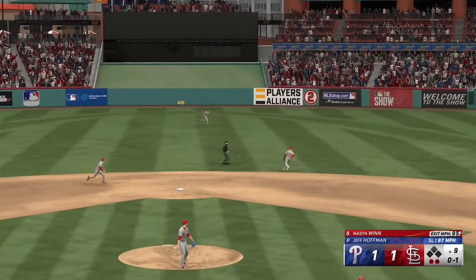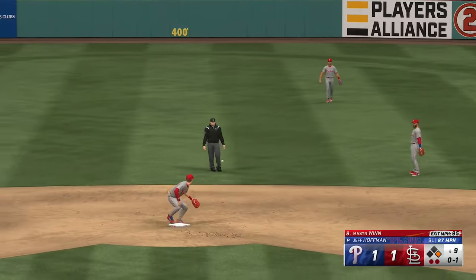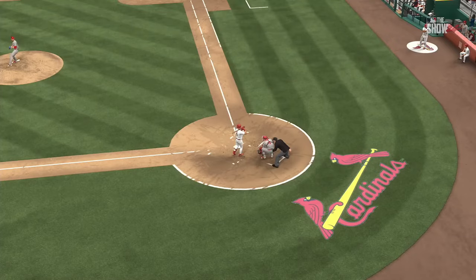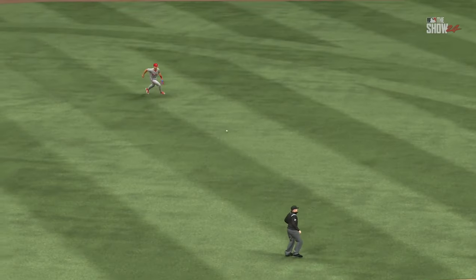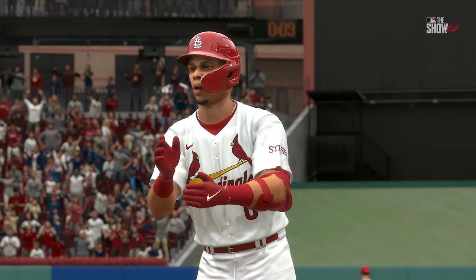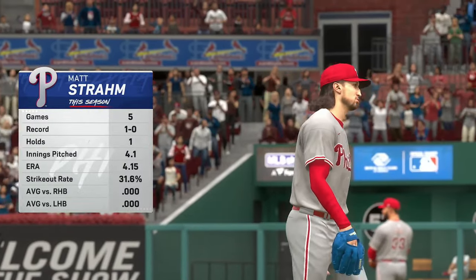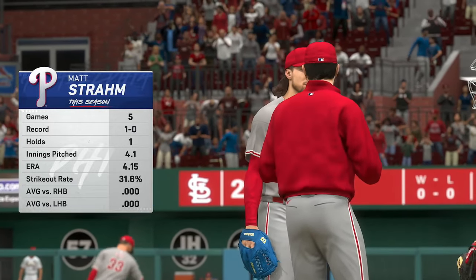Hard grounder into the outfield for a nine. Here's the new pitcher for the Phillies, Matt Strom. Bringing in the lefty with the left-handed hitter coming up to hit. Classic bullpen move right here, so we'll see how it works out.